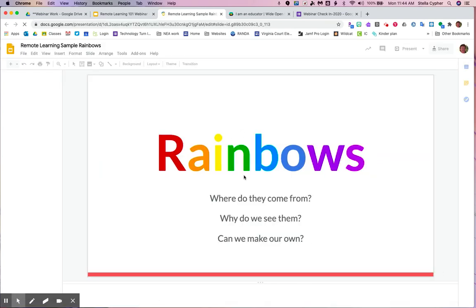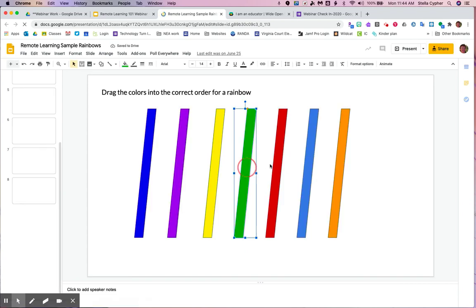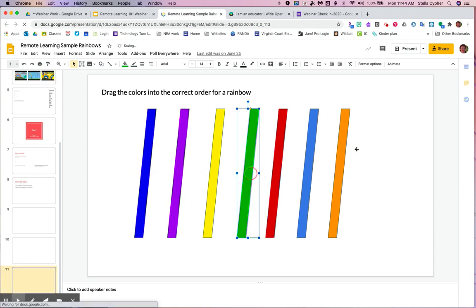For younger children, you could even do Google Slides and make them interactive. Students can move pictures around and have them type right on.